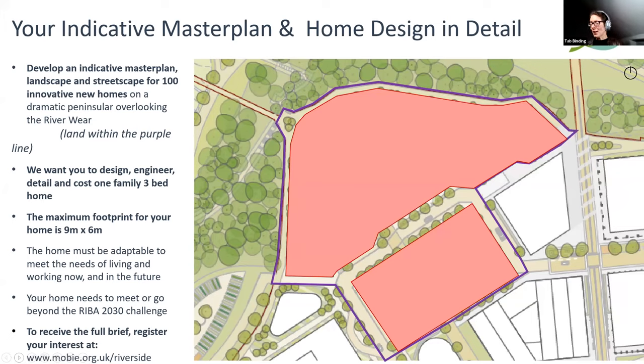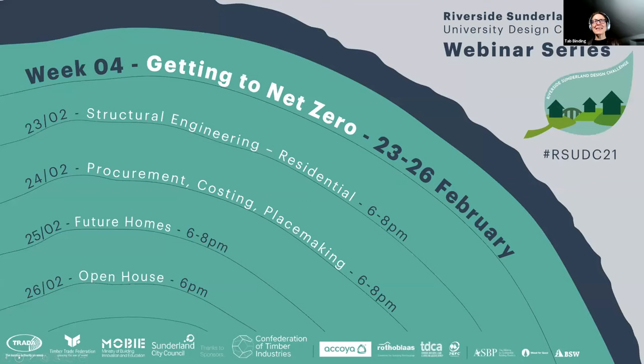It could be a group of students, it could be young professionals. What is the modern day family, or how do you want to live? If you tell us who you've designed for, that is definitely really going to help. Are you going to use the whole 9 by 6 meters or are you going to think of it differently? We look forward to seeing what you produce.